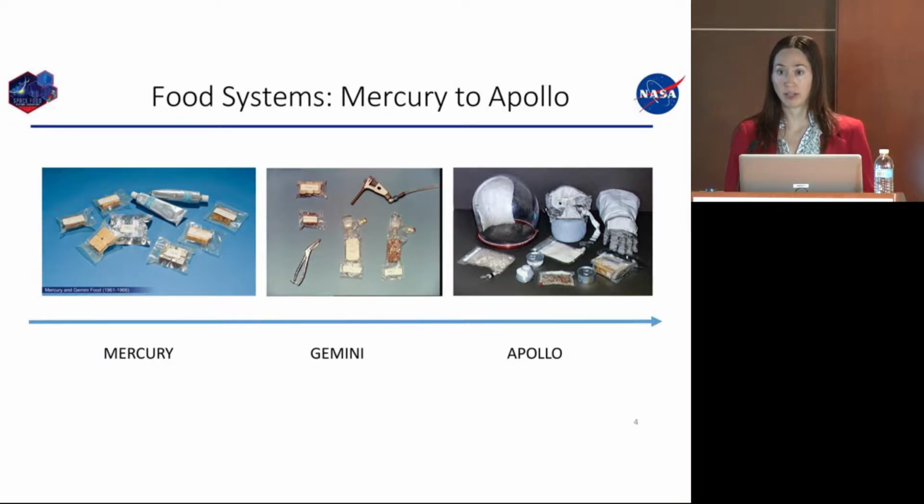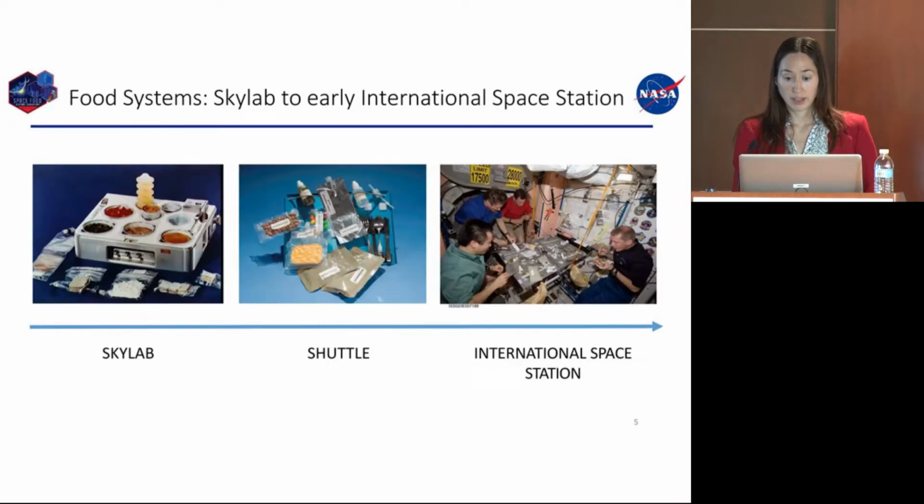We found that if we could get a good surface tension, the food would stay in the package or on the utensil while they were eating, especially if they were eating slowly enough. However, they were still losing quite a bit of weight on Apollo. When we went to Skylab, this was the best food system ever because they had refrigerators and freezers, and this was the only time that this was available in a space vehicle. So the foods were generally pretty high quality. The crews ate more, but they also commented it took a long time to heat the foods up because they were frozen. They don't have a microwave on orbit.